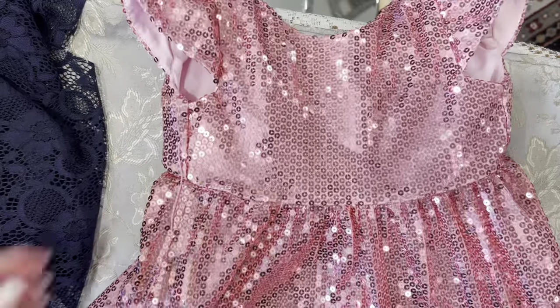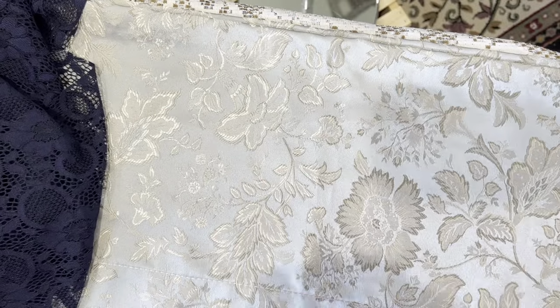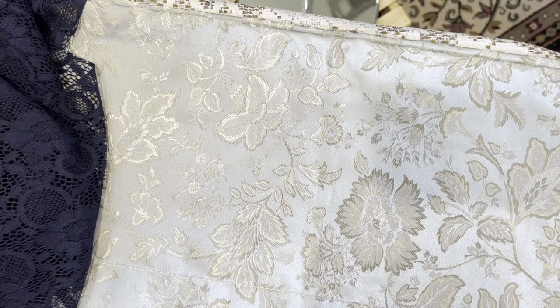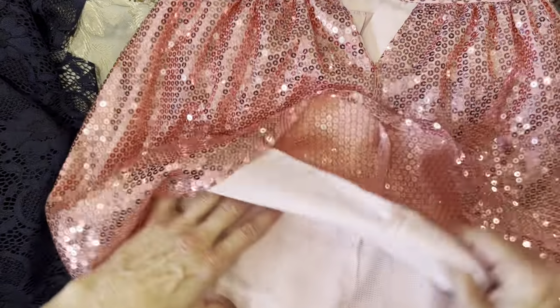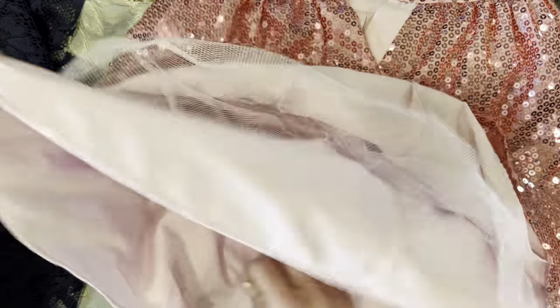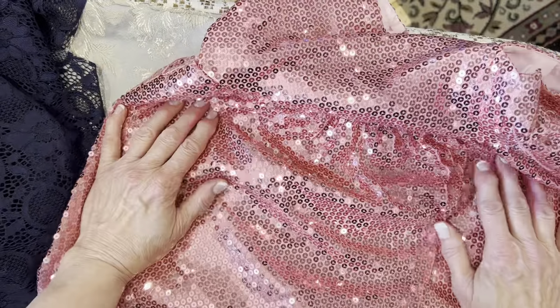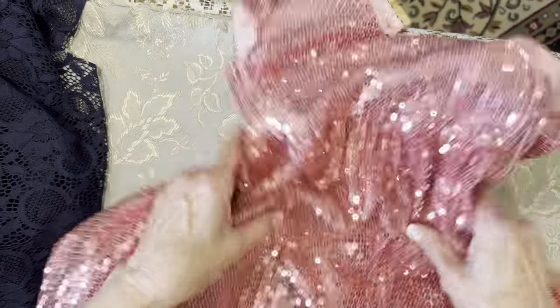Pink, sequined, got a little bodice, a little cap sleeve. Joella, 100% polyester, size 3. Cute little buttons. And even almost like a little crinoline-y thing here, a lining. So naturally I will be deconstructing this, because is that not the absolute best for some of the boho projects?